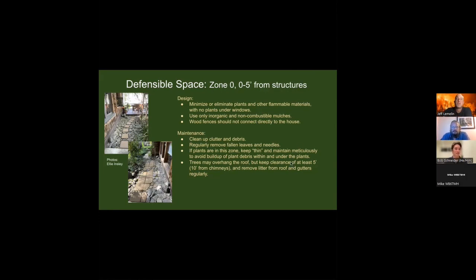You don't want to have vegetation up against the house. Don't want to let leaves build up. I'll get into maintenance in a little bit, but this is non-combustible material. Also, some people will use mulch near the house. You don't want to have a combustible mulch, so no arbor mulch. Some folks have used compost, but generally nothing combustible.